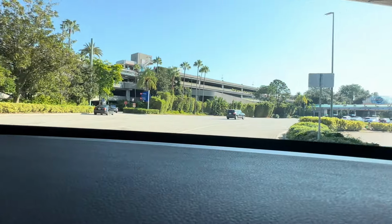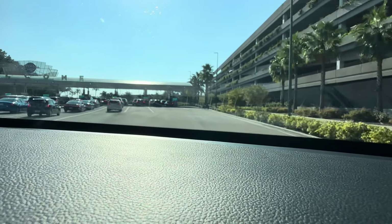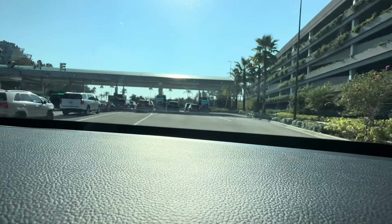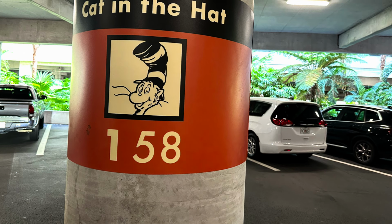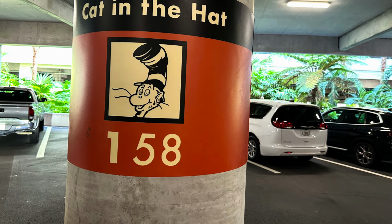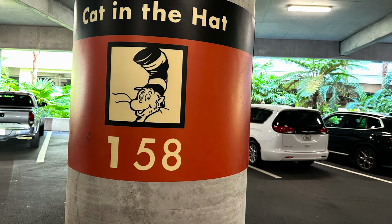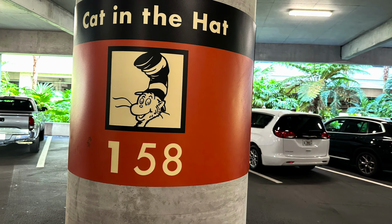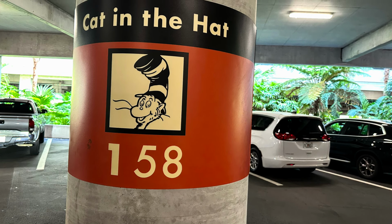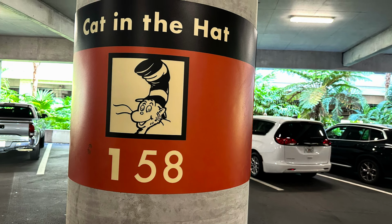So here we are, just arriving at the entry at the gates. So we're going to get into whatever lane's available. So I think we're actually in this lane here, so I'll see you once we've gone through the barrier. Okay, then we just parked in the Cat in the Hat section of the Universal Orlando parking deck on the lower level. And as you probably know, the Universal parking deck is themed to all the Universal characters. So you haven't only got Cat in the Hat, you've also got Jurassic Park, Jaws, also King Kong, and also you've got Spider-Man. And as well as that, you have E.T.